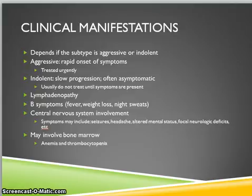Whenever clients have these conditions, what are we going to see? If it's aggressive, they're going to have symptoms very quickly, and if it's indolent, it may take a long time to show up. If it's aggressive, they're going to have a rapid onset and they need to be treated urgently with chemo and radiation. Indolent, they're going to have a slow progression. They often won't have any symptoms at first. They'll be asymptomatic. We usually wait until they get symptoms in order to treat it.